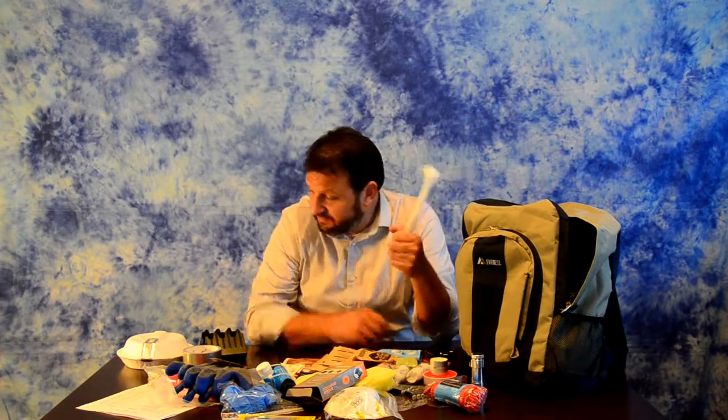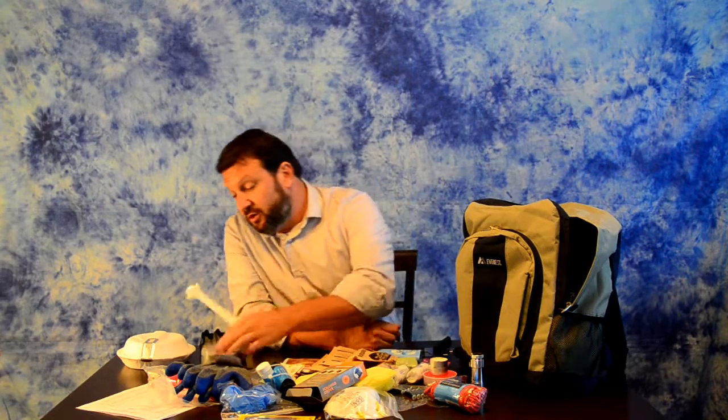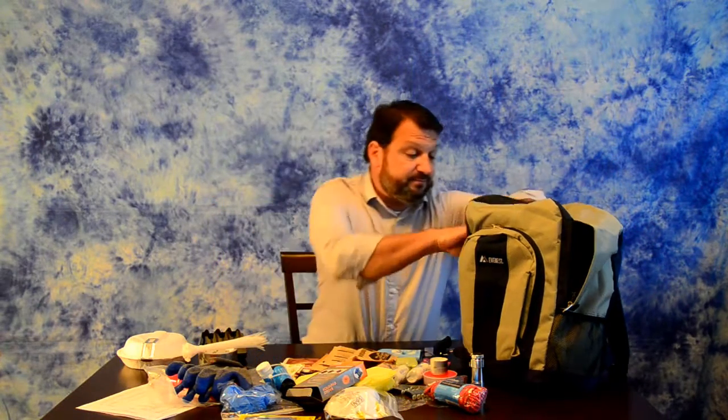What else is in this bag? Zip ties and duct tape. I think pretty much you can build a car with just these two things alone. So we include zip ties and duct tape.